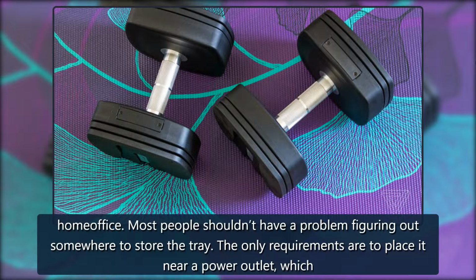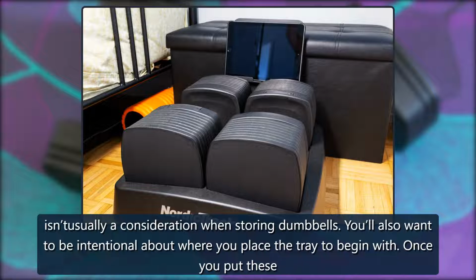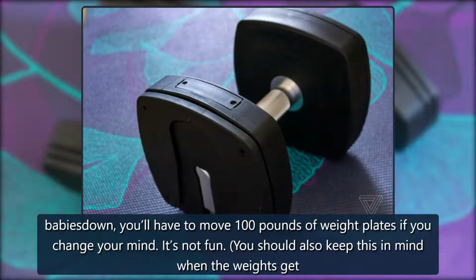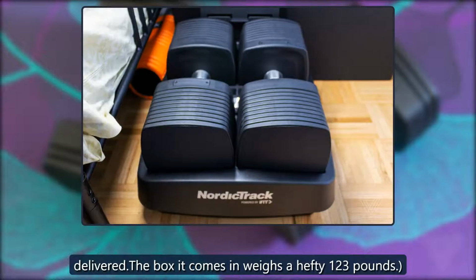Most people shouldn't have a problem figuring out somewhere to store the tray. The only requirement is to place it near a power outlet, which isn't usually a consideration when storing dumbbells. You'll also want to be intentional about where you place the tray to begin with. Once you put these babies down, you'll have to move 100 pounds of weight plates if you change your mind. It's not fun. You should also keep this in mind when the weights get delivered. The box it comes in weighs a hefty 123 pounds.